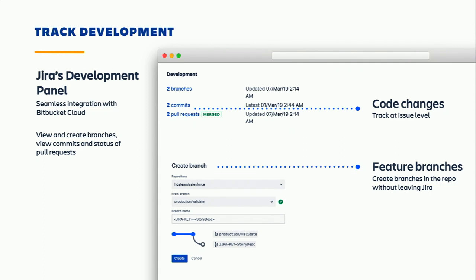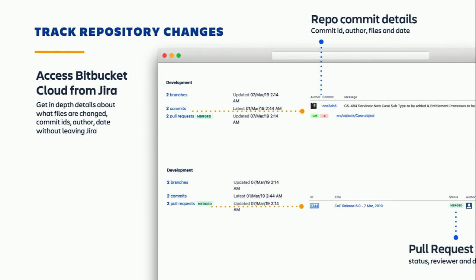Okay. And it also has another feature. If you're, let's say, a developer in Jira, without even logging into Bitbucket, they can click a link called Create Branch. They can create a branch in Bitbucket. It's easy. They don't actually go to Bitbucket to create a branch. Okay. And it even auto-populates the Jira key and the story description. So it's very simple, intuitive, easy to use, and it comes in handy for developers.